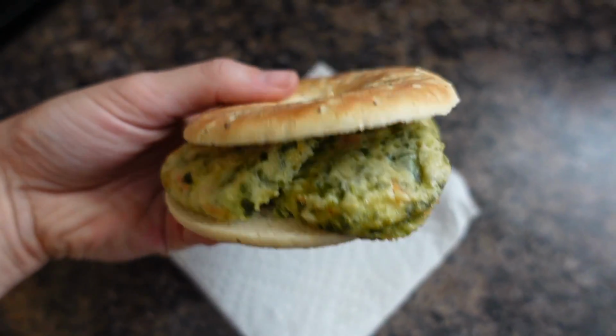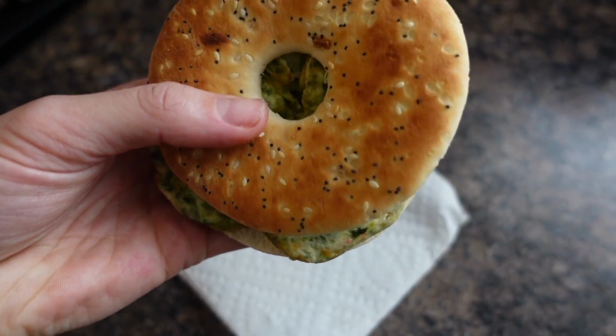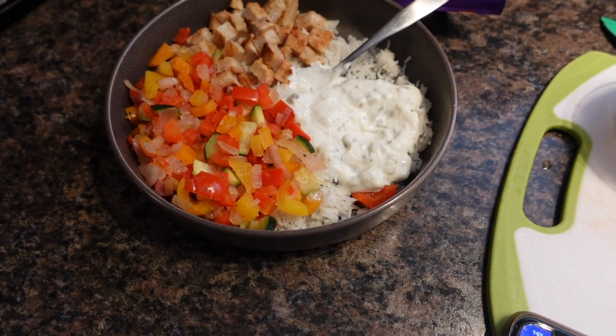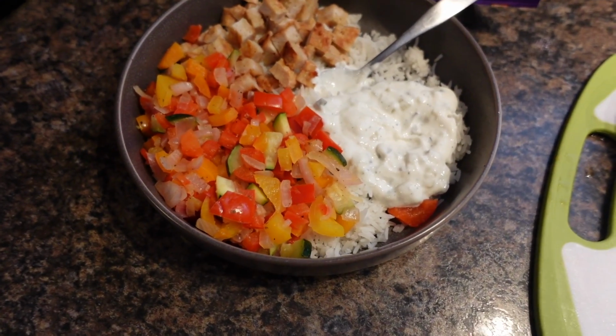Okay, so this is what the sandwich looks like. So I just cut each one in half, and then I lay it out, so there's 4 little pieces, and then my bagel. So 6 points for this. Okay, so I've just been working on cookies. I'm actually really good on time and getting a good amount done, but I stopped to make lunch.